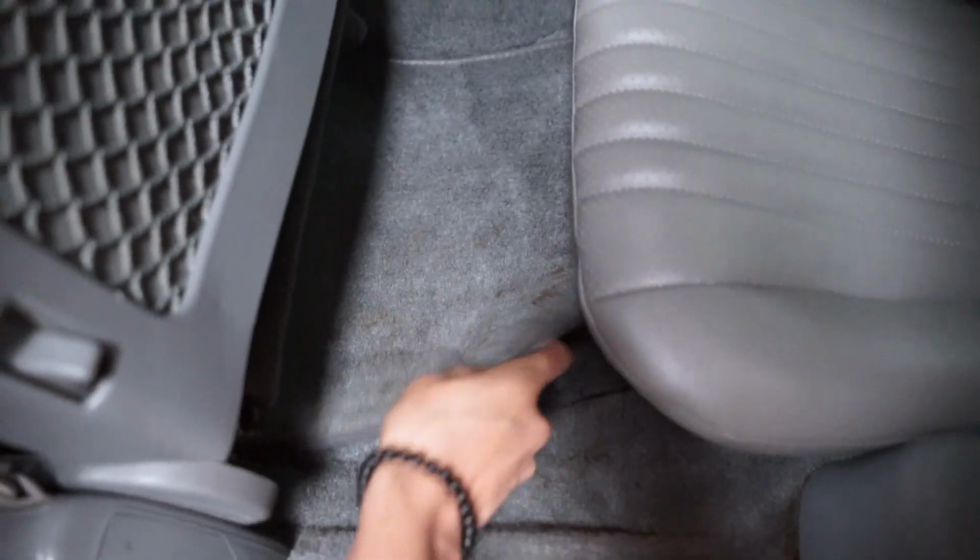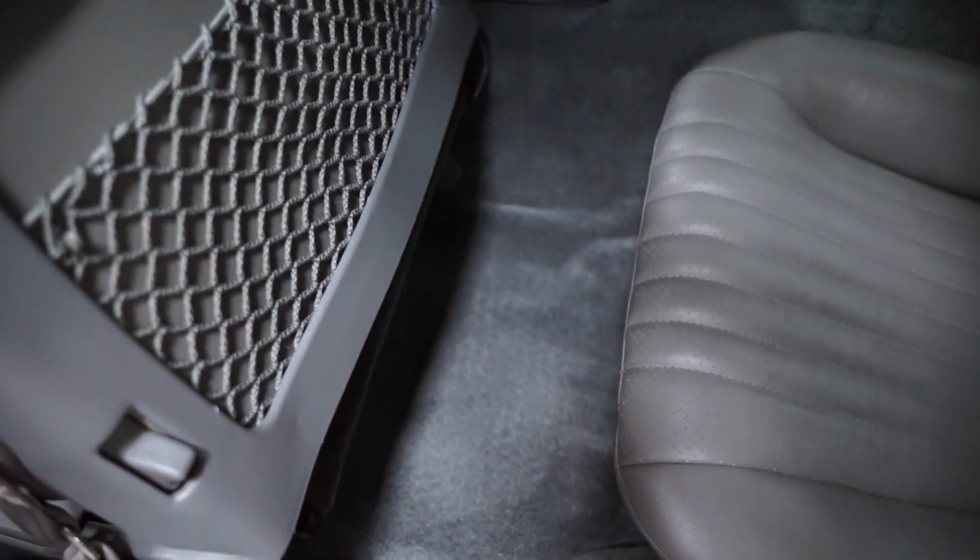There's not many people that can fit in the rear of a Camaro or a Firebird or a Trans Am, so the rear seats are usually in pretty good condition, and these are no exception. I'm not sure, again, if it's the original carpeting. If it is, it's fantastic.